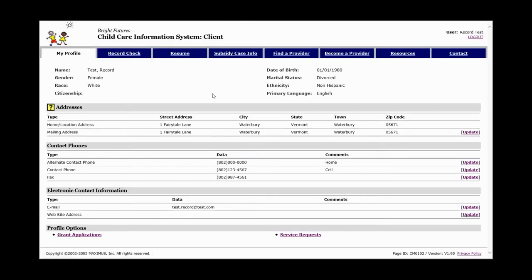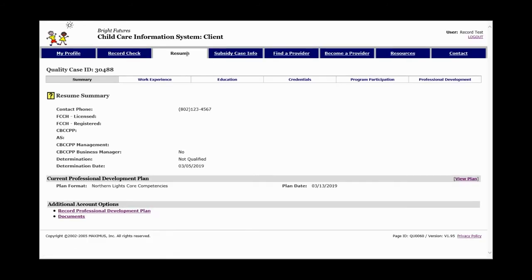Now you can see what information is stored in your BFIS Quality Credentialing account. To start, click the Resume tab at the top of the page. You will then see 6 subtabs labeled Summary, Work Experience, Education, Credentials, Program Participation, Professional Development.